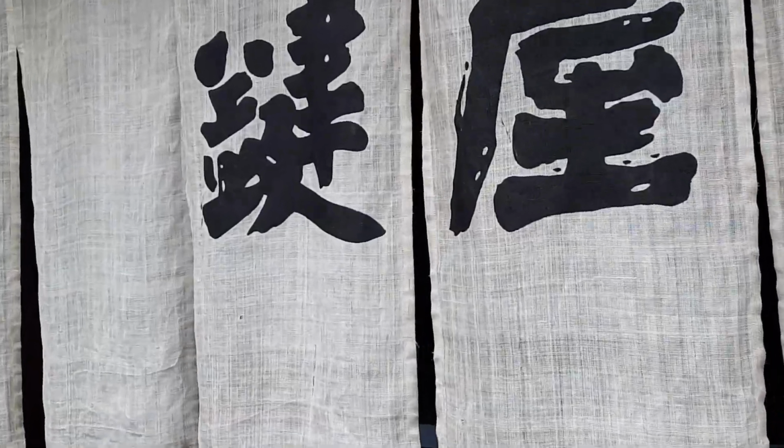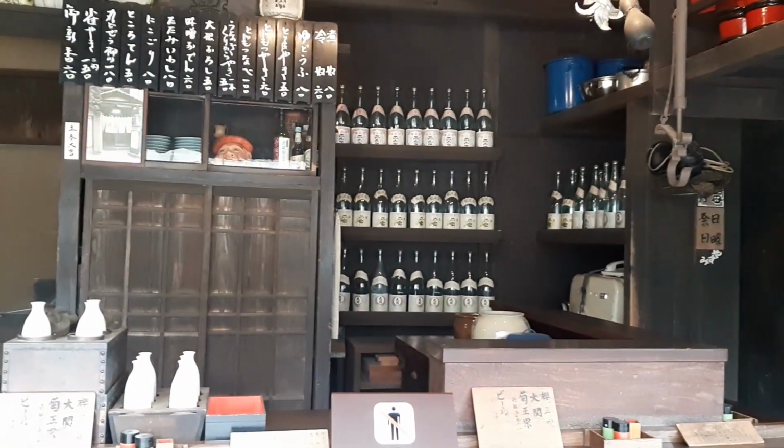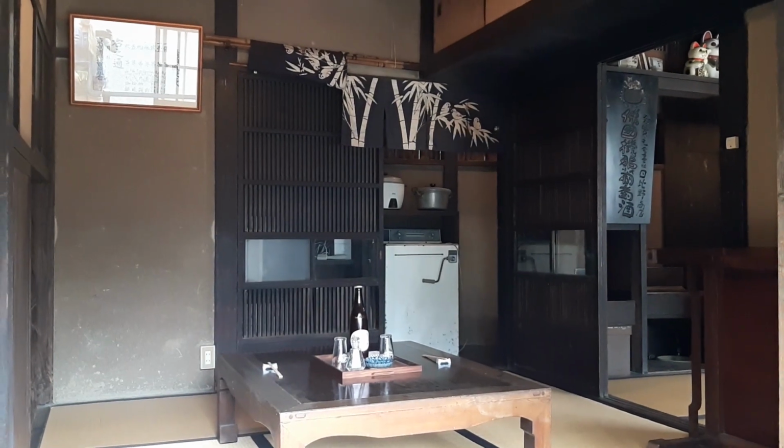Now this is what a bar would look like. We cannot enter, but I can show you from here. Can you see all the bottles? And this is apparently the drinking room.